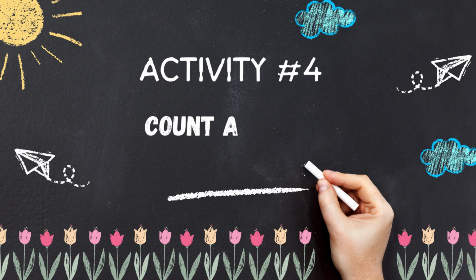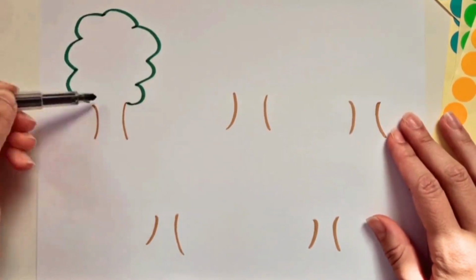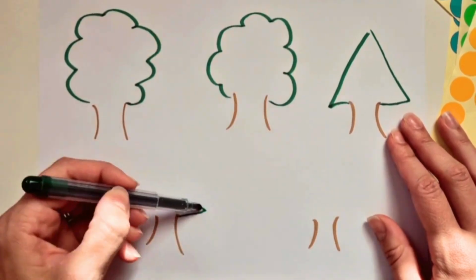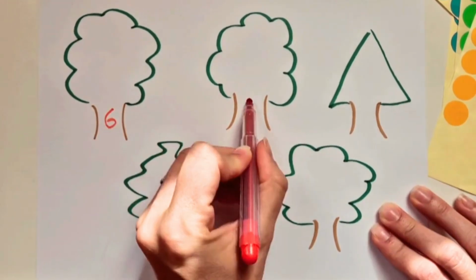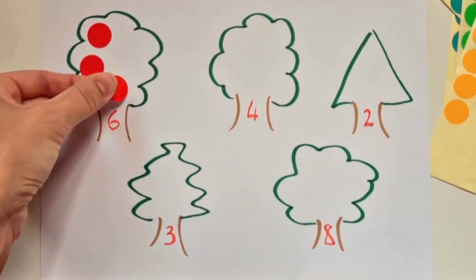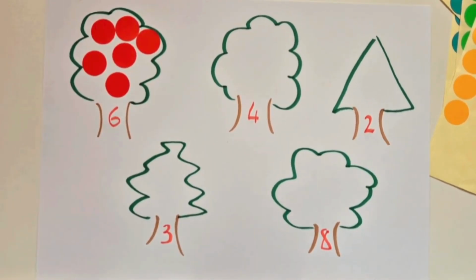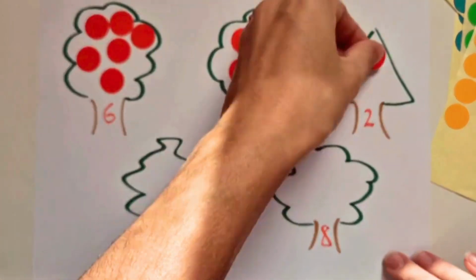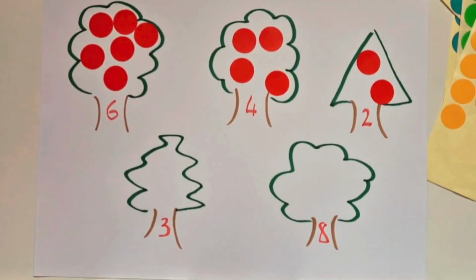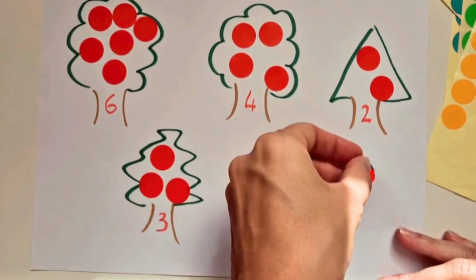Fourth activity. Count and stick. Draw several trees on a piece of paper. Write a number on the trunk and ask your toddler to stick that many stickers on the tree. It's a fun way to practice counting and fine motor skills. If they're just starting with counting, you can keep it simple by letting them cover the whole tree with stickers. It's a great way to get creative and work on their skills at the same time.